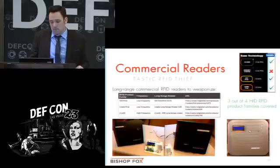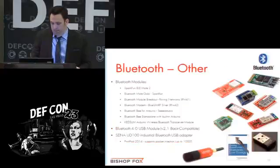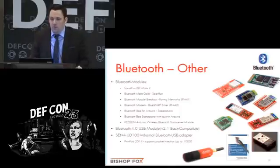So we'll have to wait for them to come out with something like that to weaponize it, to avoid patent issues. And I showed you guys the RFIDuino, which is awesome.